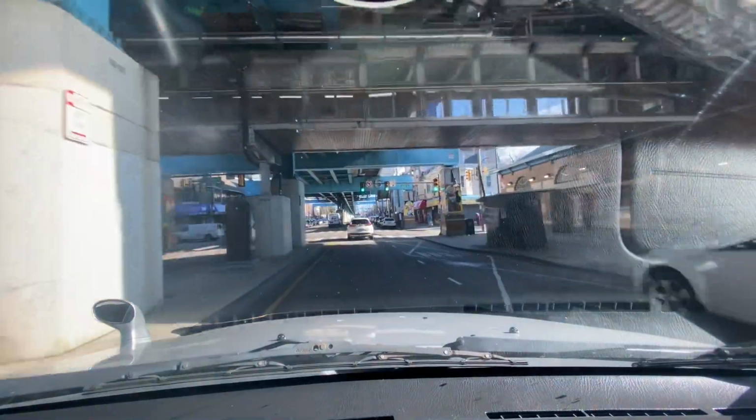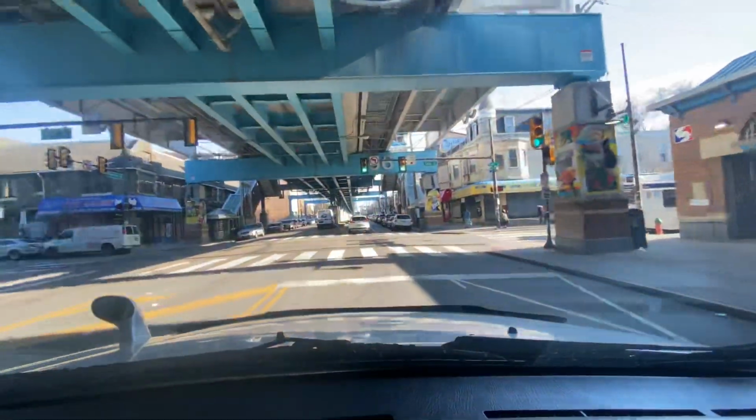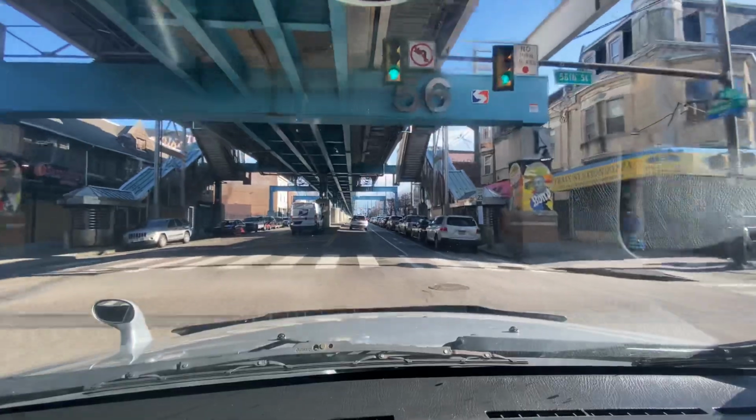We are now passing 56th Street. I see Train Station Pizza on my right-hand side.